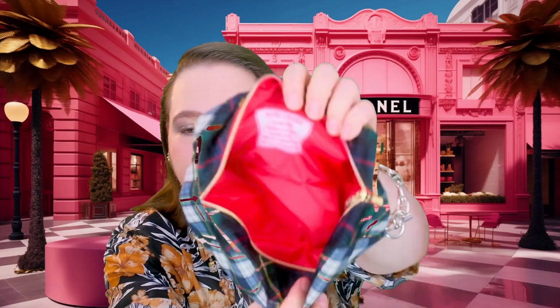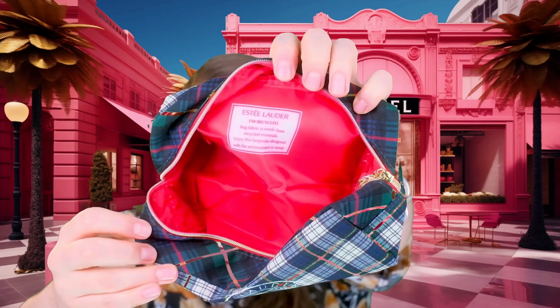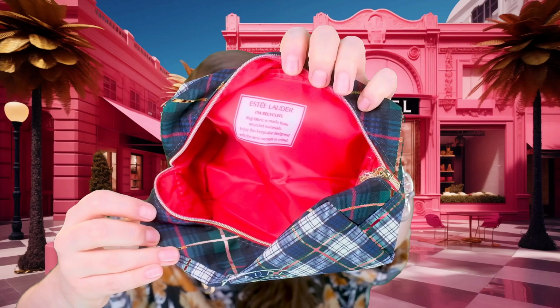And this beautiful little pouch, which is made out of recycled materials, and it's all beautifully red on the inside. Estée Lauder, I'm recycled. Bag fabric is made from recycled materials. Enjoy this keepsake designed with the environment in mind. Really, really cute. I was like, this lady was so generous and kind to me. I do not take stuff like this for granted.